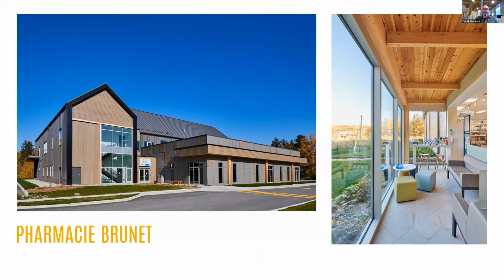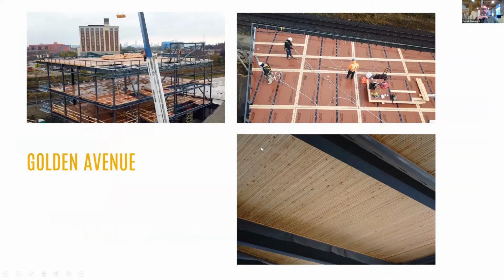A little more on the commercial projects. We provided all of the structure for this flat building on the front of the Pharmacie Brunet, which is a health center and a spa. And this is what the building looks like on the inside, in the photo on the right. This is the first project where we sold NLT. So this is a hybrid structure. It's a steel building, and we supplied all of the NLT panels that you see here.